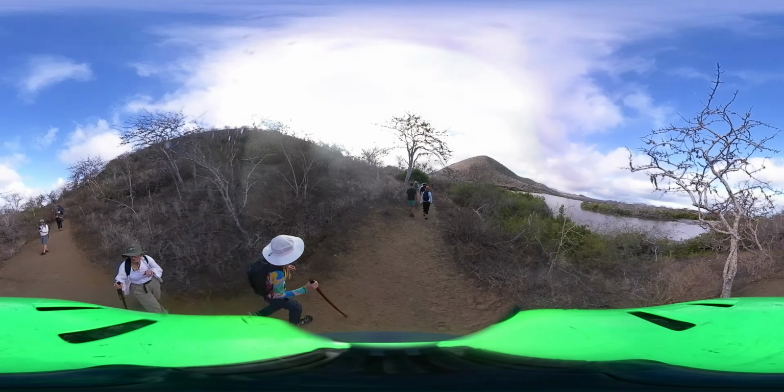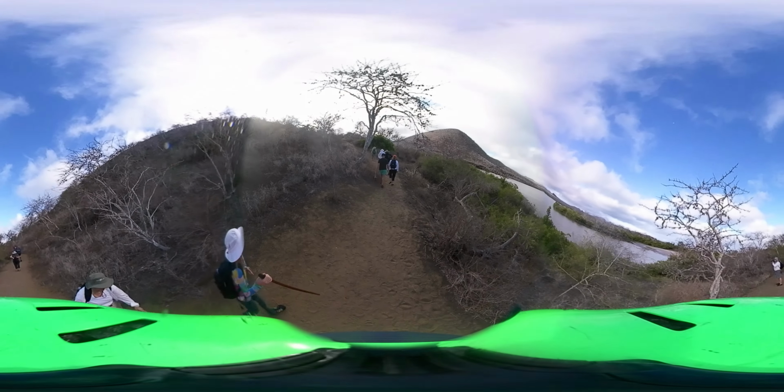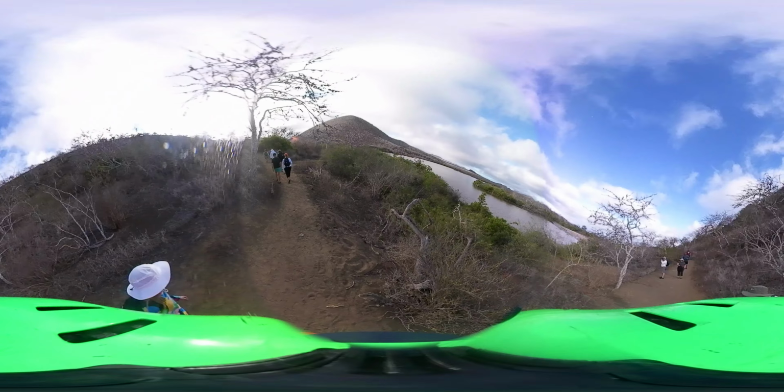Look at that. So we look at all the flamingos out in the water. I know. This is my first time seeing flamingos.